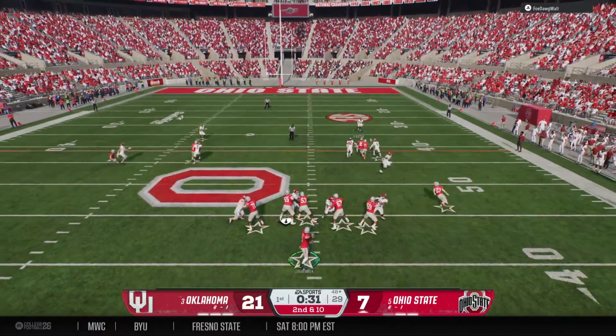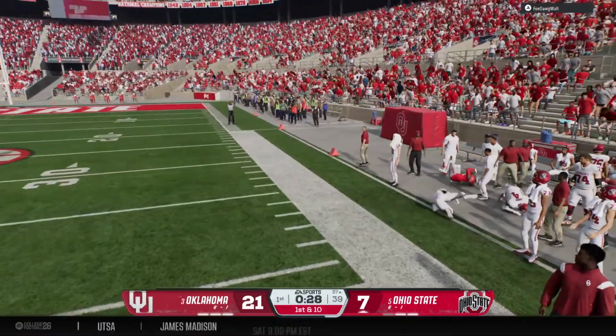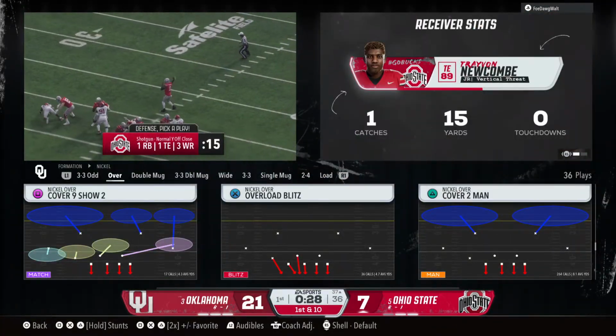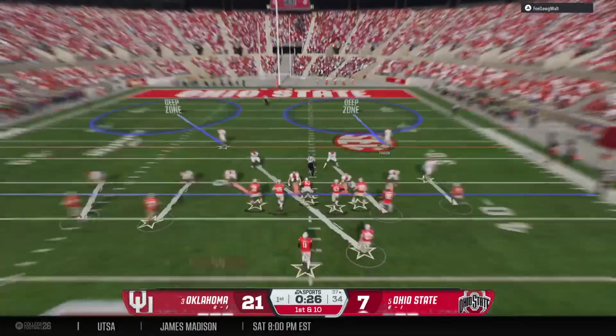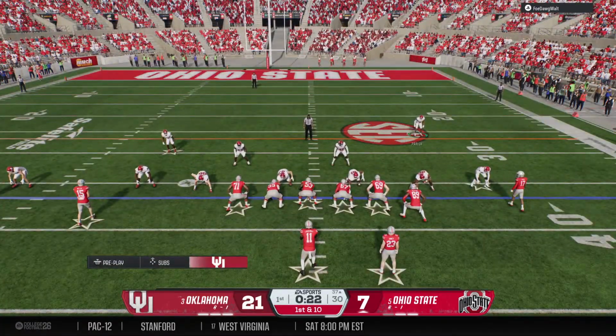Quarterback looking to pass here on 2nd down. Close to the tight end. Makes the grab and keeps the foot in bounds. That's going to be enough for a 1st down. Great play. And here the tight end shows off his hands for a nice gain. Love to see the big man get his touches.